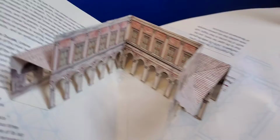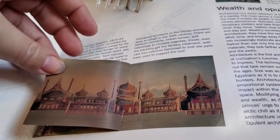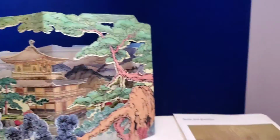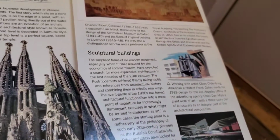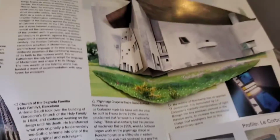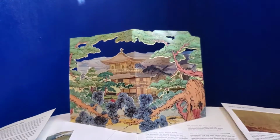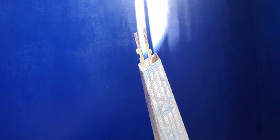But so you have this section, which is interesting. It's on wealth and opulence, so it's just for the sake of aesthetic and design and being as big as you possibly could. Modernism in Spain with Gaudi, sculptural buildings, which is kind of a cool thing to look into. New expressions of religion, making churches that don't look like traditional churches. So it's just pretty cool. This one needs a little pop out there. It gets into some fairly recent structures, and this is all about high rises.